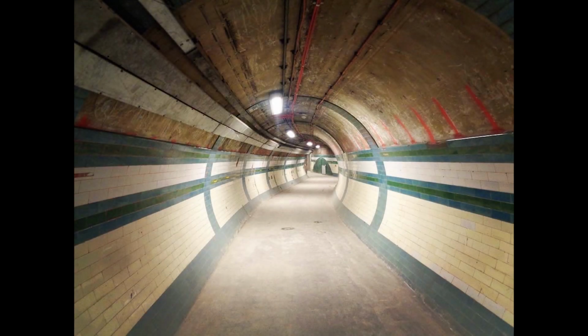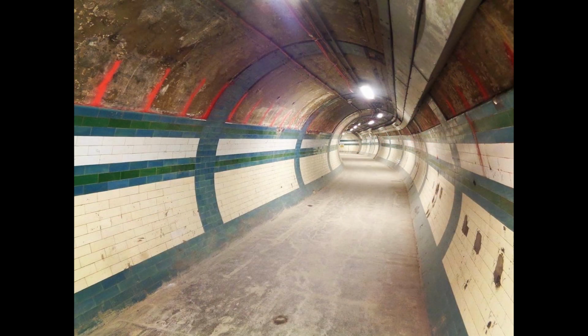Hello everyone, here are my pictures of a part of Knightsbridge London Underground Station that you normally never see, but you will in a couple of years. But more on that later. Let's start off with a bit of context and history about the station, shall we?